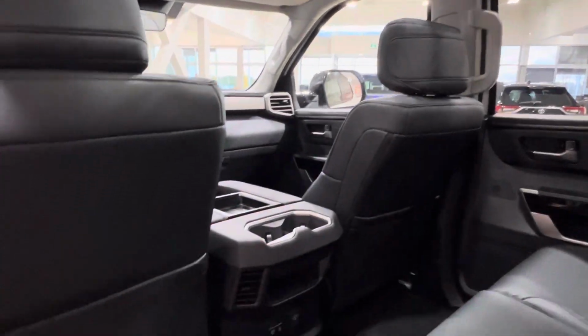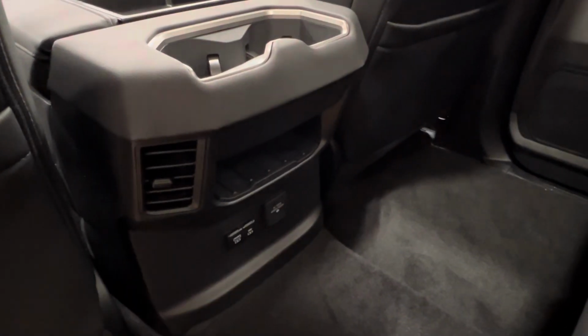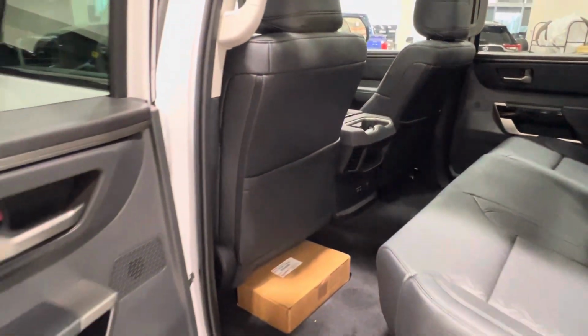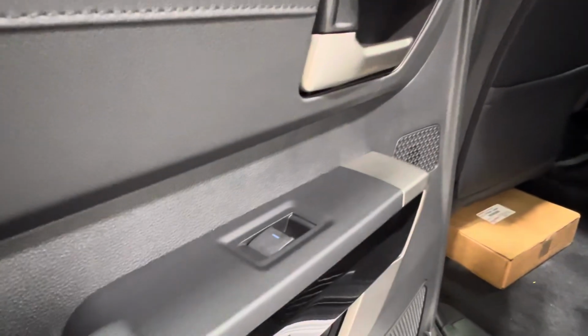Then on the back of your front passenger and front driver seats, you've got pouch storage. Back of the console, you have your cup holders, cubby space, and chargers down below. And all new units come with both rubber and carpeted mat sets. Inside your door, you've got your storage spaces and your power window control.